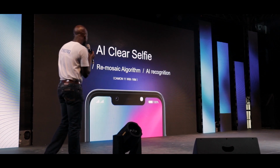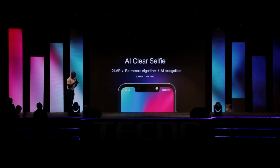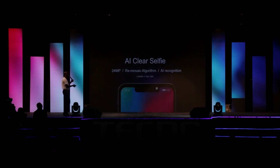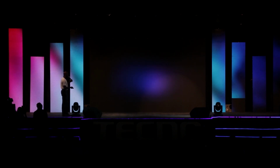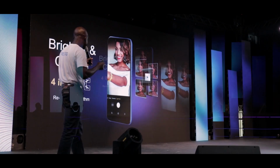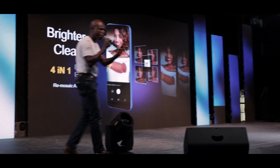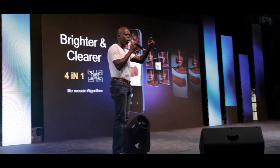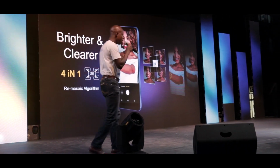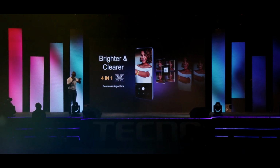Now, the front camera is still 24 megapixel, and the recognition of the AI makes it very possible for you to do some amazing things. One of which is the ability to take clear, brighter selfies using the 4-in-1 technology. That is to say, just by hitting the shutter button once when taking the selfie, the camera is going to take 4 different images at a go.